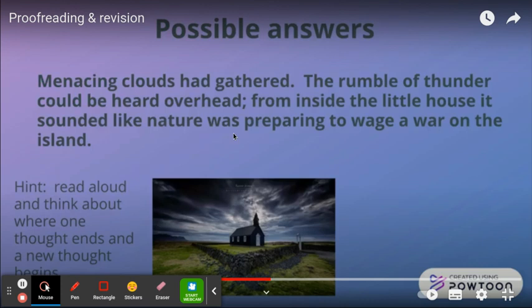So let's look at that again together. Menacing clouds had gathered. The rumble of thunder could be heard overhead. From inside the little house, it sounded like nature was preparing to wage a war on the island. So those are some examples of descriptive writing and looking to use punctuation correctly. Remember, for those higher marks, you need to be able to use a range of punctuation, but you've certainly got to make sure that the basics are there, and that's your capital letters and your full stops.